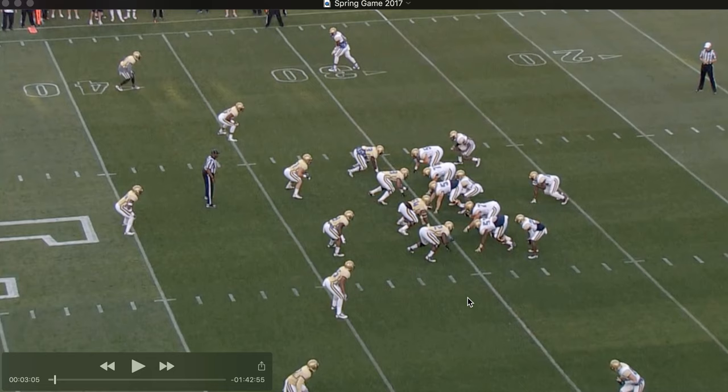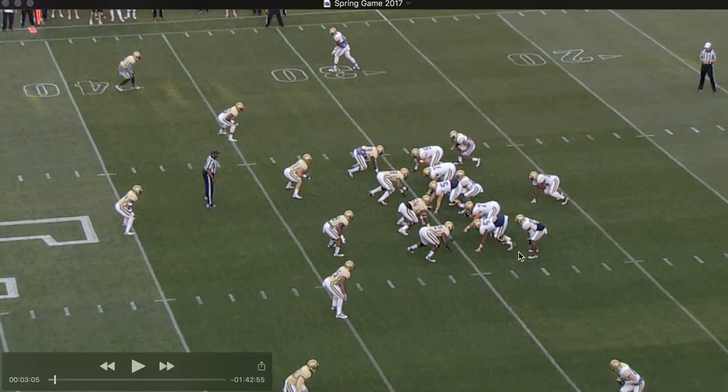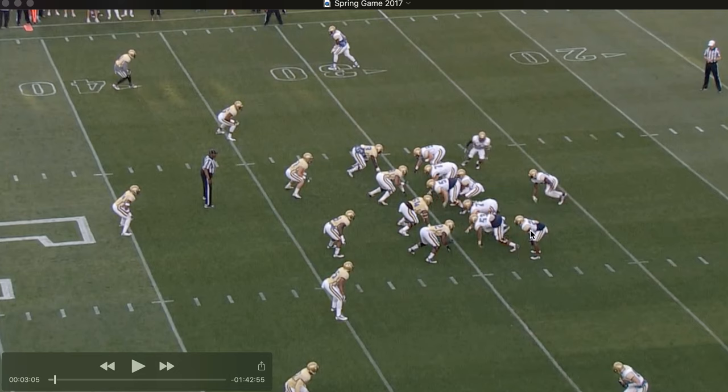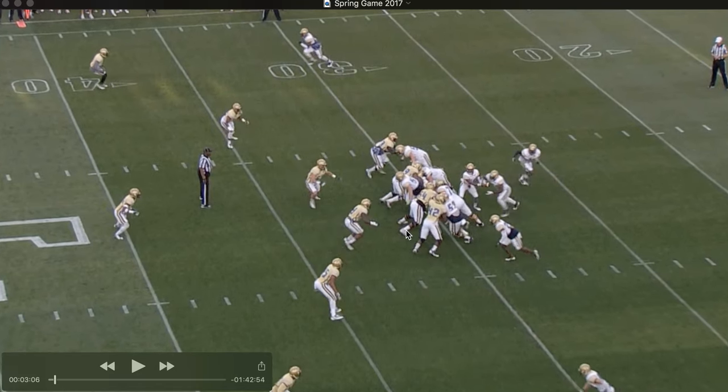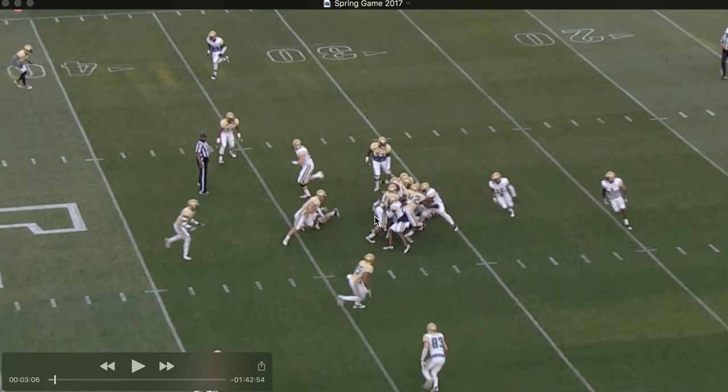If this was going to be an option, would it be this guy and this guy that you would option off, or this guy and this guy? It's really hard to tell which guys are going to be optioned off. In this case, it could be a called dive, but we'll look real quick. Normally, especially when the A-back blocks in like this, I would say it's going to be a called dive. You can see right here that this A-back is going to take that linebacker right there.